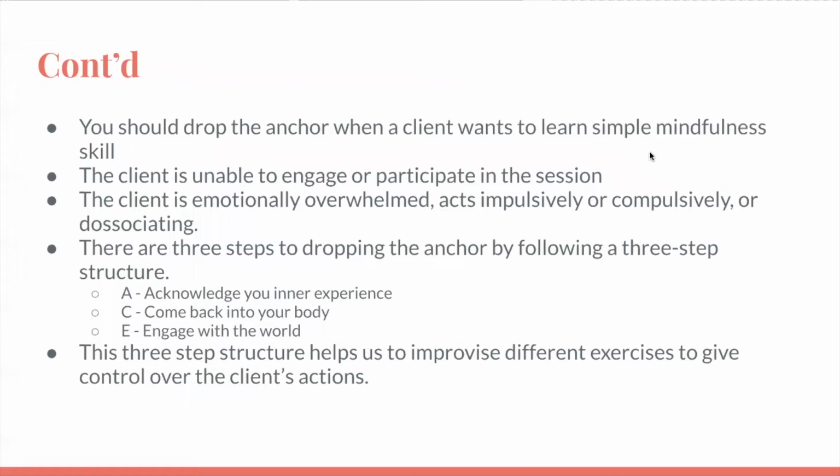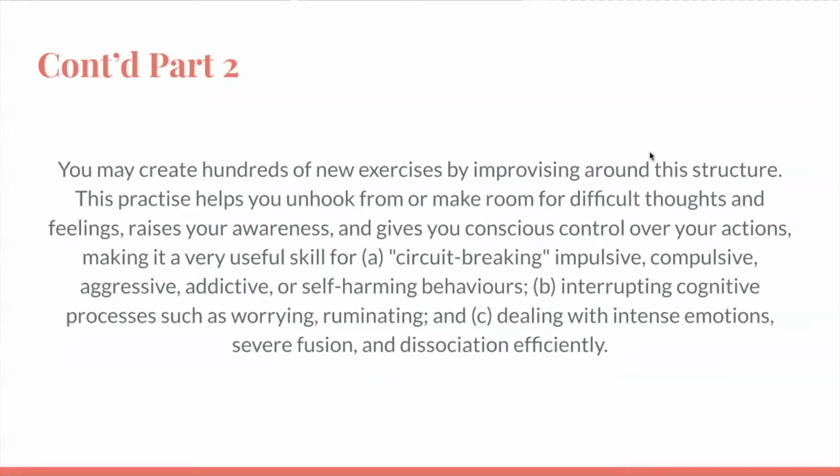There are three steps to drop anchor. We can use the acronym ACE. A stands for acknowledging your inner experience. C stands for coming back into your body. And E stands for engaging with the world. This three-step structure helps us improvise different exercises to give the client control over their actions. So we can create hundreds of new exercises by improvising around this structure.